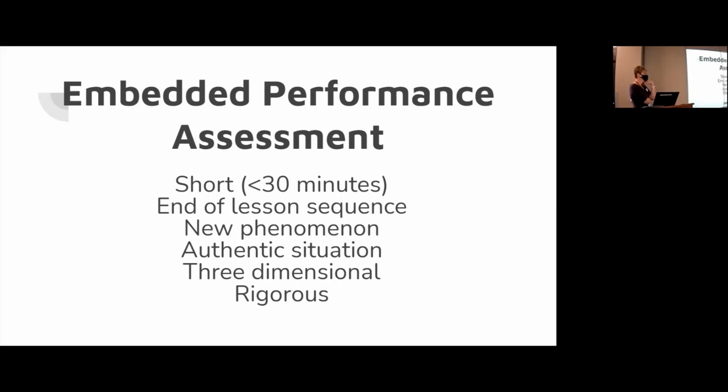We're going to use a new phenomenon. We're not asking them to tell me everything you learned about the phenomenon we just unlocked. I want you to apply what you learned in this phenomenon to a new situation. We'd like it to be as authentic as possible. We want them to be 3-dimensional: practices, cross-cutting concepts, and content, and we want them to be rigorous. This shouldn't be a cheesecake for them. It should be a good evaluation of what you can do.